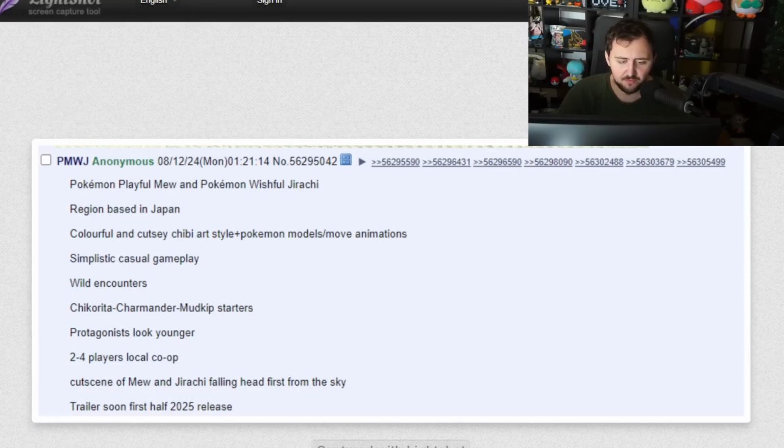Pokemon Playful Mew and Pokemon Wishful Jirachi, region-based in Japan, colorful and cutesy chibi art style, plus Pokemon models and move animations, simplistic casual gameplay. I don't get it. Pokemon already is casual, so what would more casual even look like? What would that imply? Wild encounters. So, wild encounters in what way? You mean just finding them in the grass or finding them in the open world? Chikorita, Charmander, and Mudkip starters. That's actually an interesting combo. That is a wild combo, I'm not gonna lie.